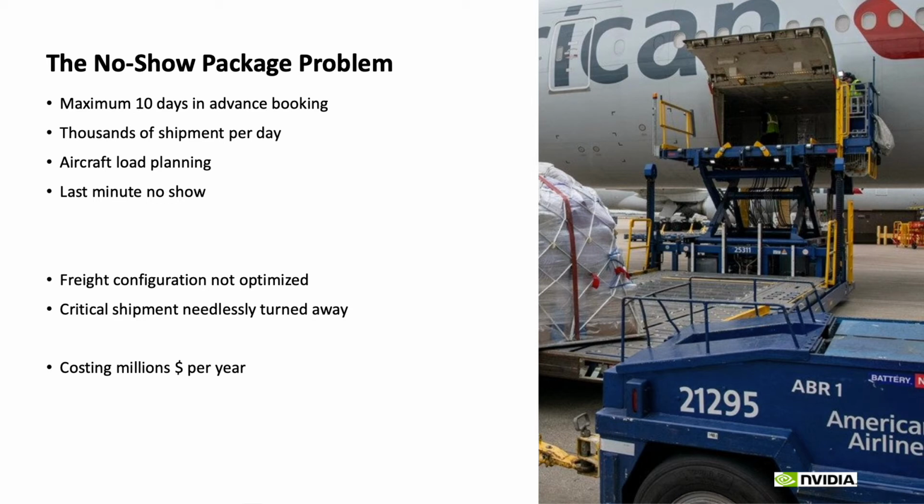Unlike passenger flights, which are often booked and paid for months in advance, cargo shipments are typically booked just 10 days before the planned departure, and customers don't have to pay until they drop off their shipments. American Airlines receives thousands of shipments a day and uses detail from the bookings to plan the layout of cargo holds. But the logistics of cargo management are especially complex, since some unknown number of bookings will never turn up.